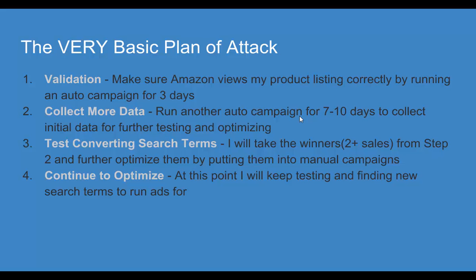If we're selling, for example, a coffee mug, and when we run the auto campaign it's starting to show our coffee mug for keywords such as hot chocolate or tea or something like that, I mean, those are kind of related, but we don't want to be advertising for those types of keywords. We want to be advertising for keywords such as coffee mugs or large coffee mugs or coffee thermals and stuff like that. You know what I mean? So we need to make sure Amazon sees our product as we want them to.